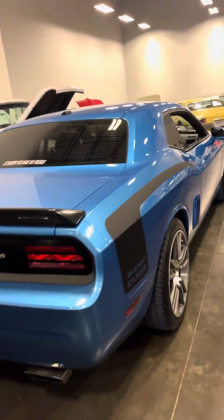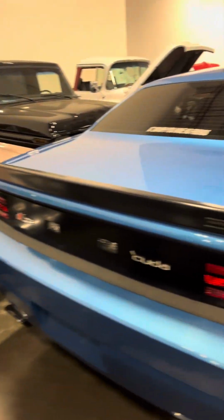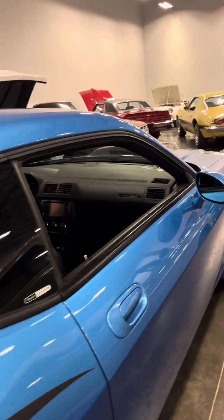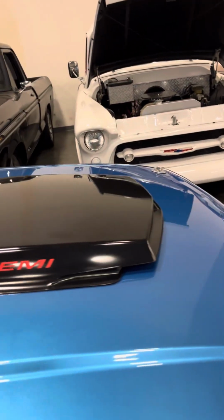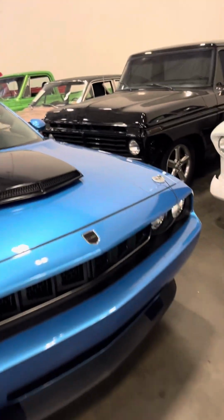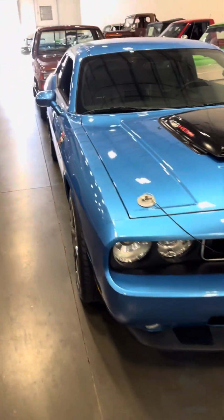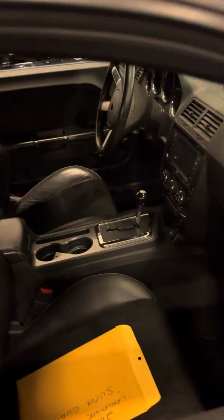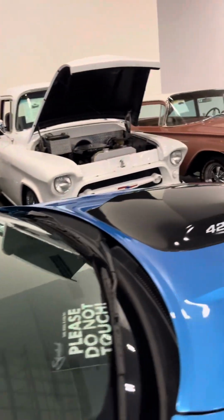Oh, look, they made a Cuda. Look, Super Cuda. They made the Cuda out of this. At 200 miles per hour, you have no friends. Oh, don't tell me it's got a 426 Hemi in here. No way. No way, man. Somebody put a Hemi in there. That's a bad boy. Automatic. 2010. Man. Sure is a nice car.